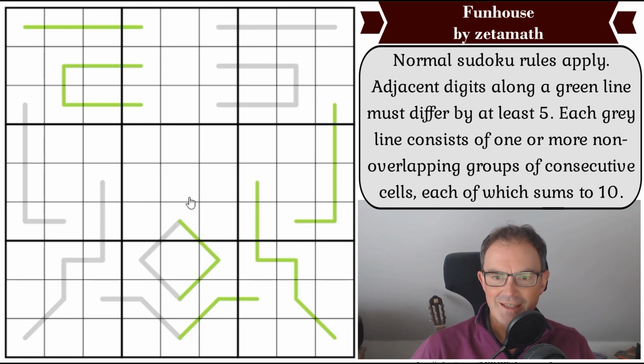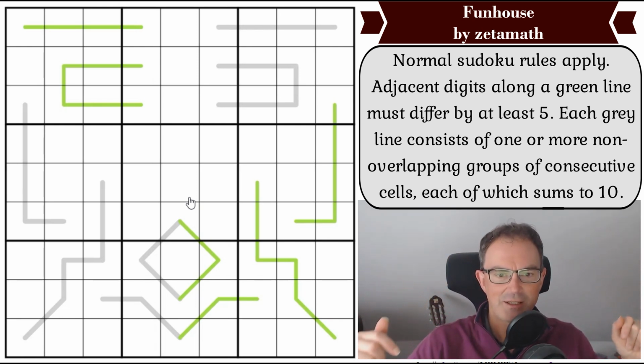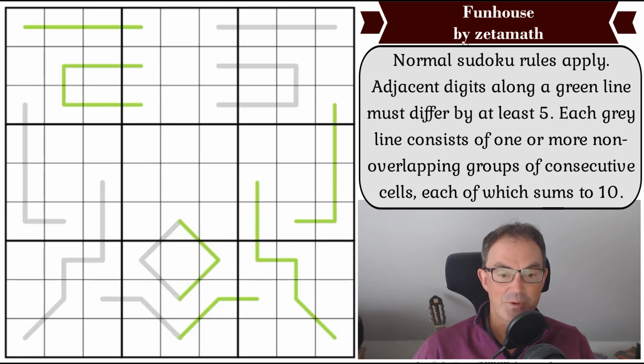And I'm not sure, I'm very bad at interpreting drawings generally, but is this a reference to that horror film called Funhouse, which had a very unpleasant looking clown in the title? Are these lines depicting some sort of face that's a bit like that clown? I'm not sure, but I like to think that might be what's going on. Zetamath has outdone himself, and his puzzles are always a great treat.